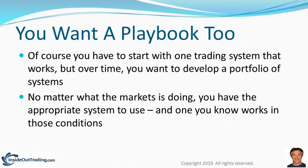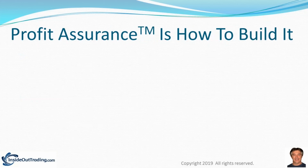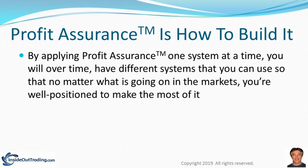So instead of having a big mishmash, a big monster system, what you want to do is have them all broken out individually. Like I said, kind of like individual plays, like a football coach would use. And profit assurance is how you build this playbook. By applying profit assurance one system at a time, you will over time have different systems that you can use so that no matter what's going on in the markets, you're well positioned to make the most of it.